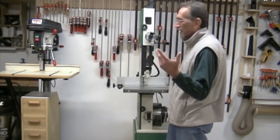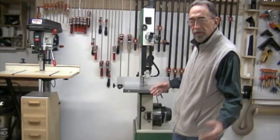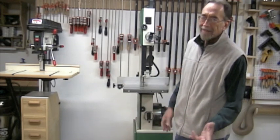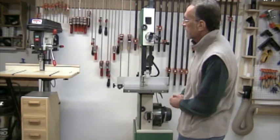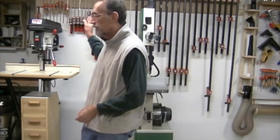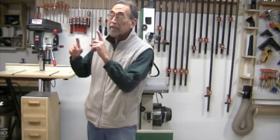Okay, this is the east wall, and as you can see, just a continuation of the same clamp racks up there on French cleats. I may do something a little different there for storage of my clamps, bandsaw, drill press, and let me stop here and make a point.